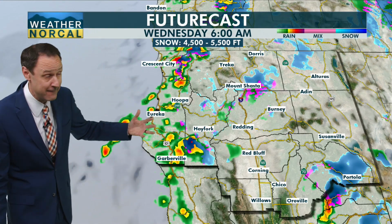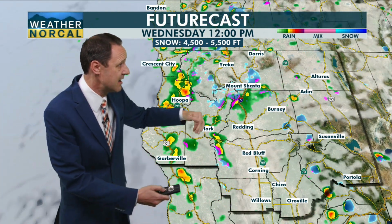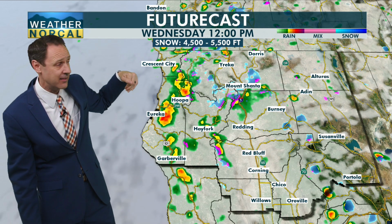Let's get you through today first and foremost, right? As we take you into the noon hour today, you can see most of the activity looks to be north and west of the valley, right?